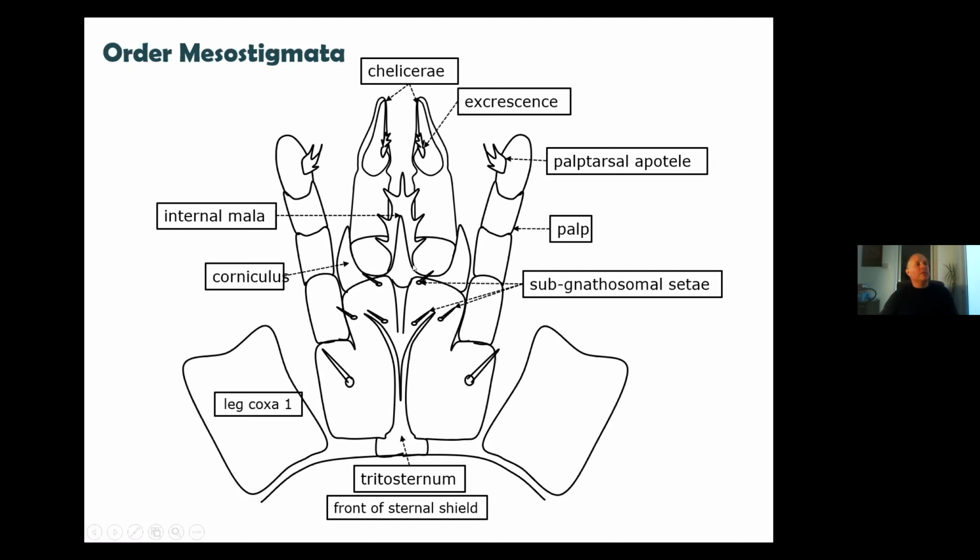Behind the corniculi, we've got a set of subgnathosomal setae, and the arrangement of these can be important for distinguishing the major groups. Then behind all of the mouthparts, there's something attached in between the gnathosoma and the beginning of the sternal shield, called a tritosternum, which is like a feathery little bristle that comes out. Again, it's probably thought to be something to do with feeding, possibly also mating. Not quite sure what it is. So that's the mouthparts of a mesostig, and you can see the 2 leg coxae coming out either side of the mouthparts.